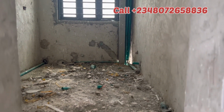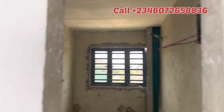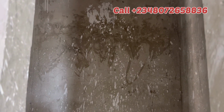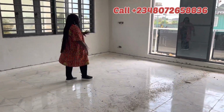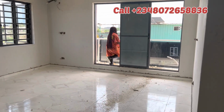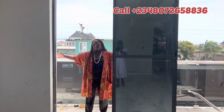So this is it. And also we have the visitor's toilet. Yes, nobody can intrude, because all rooms are en suite. So this is the visitor's toilet, and from here to this place, we have the living room. You can see how big this is, with the terrace, that's a balcony. From here, you can see what is going on outside. See how spacious it is.